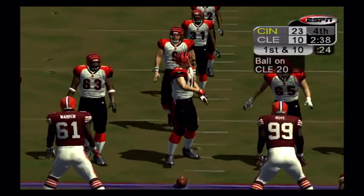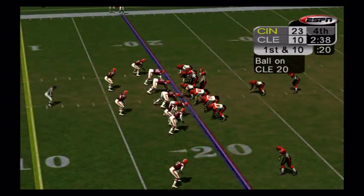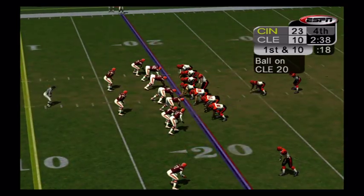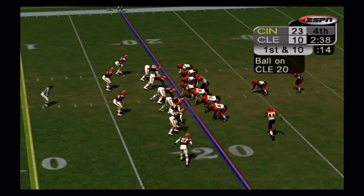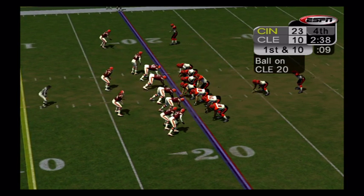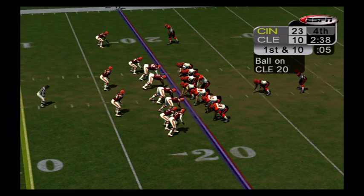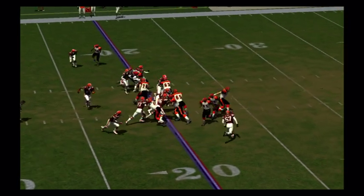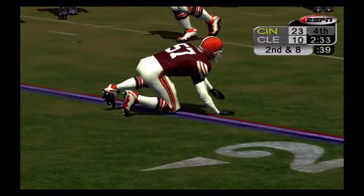The Bengals are in control, but it's far from over. The offense comes out and will start this drive at the 20-yard line. Warrick goes in motion. Johnson takes the handoff and heads left. Dragged down at the 18.